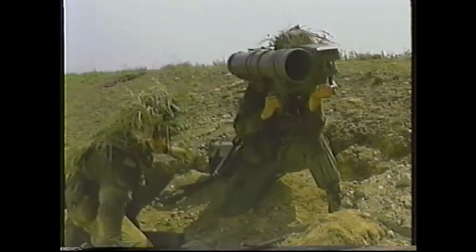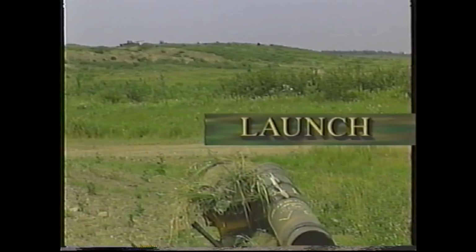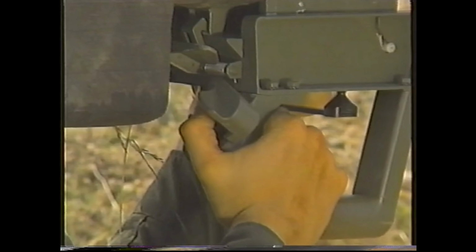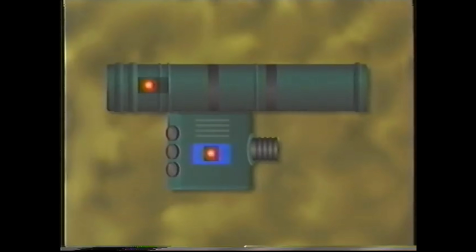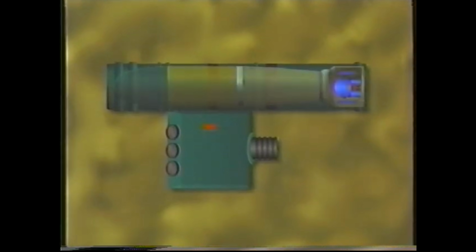Weapon operation is accomplished in 5 steps. First, the launch. When the trigger button is pushed, the weapon battery powers up the firing post, which in turn powers up the missile battery. The missile battery activates the gyroscope and the safety and arming device. The missile beacon is activated and the firing post becomes synchronized to the flash rate of the beacon. This unique synchronization counters the possibility of downrange jamming.